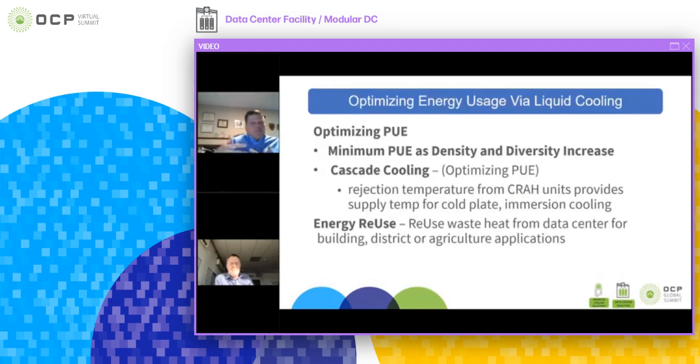Great. So what's the point here in terms of how we're impacting the world of energy usage? I touched on this briefly, but liquids have a much greater opportunity to optimize your PUE, especially as your density and diversity of your density increases.